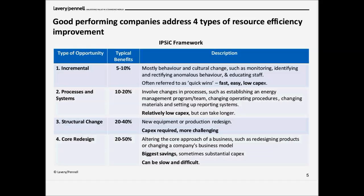can be paid back within your corporate payback period, and the engineers say, well, there's nothing more we can do until we have a longer payback period and a lot more capex, which is not strictly true because there are these other levels.